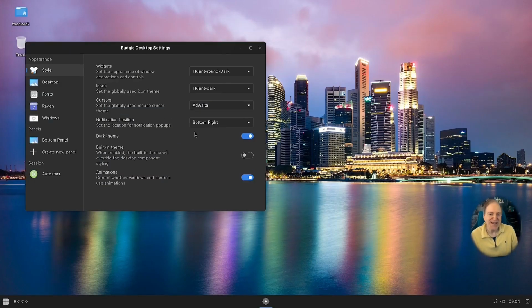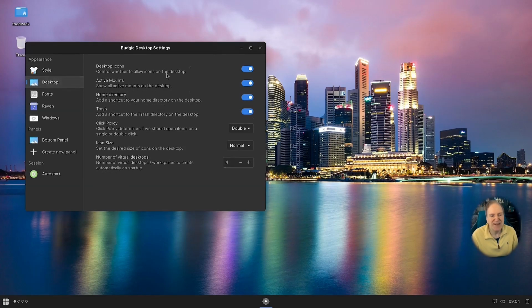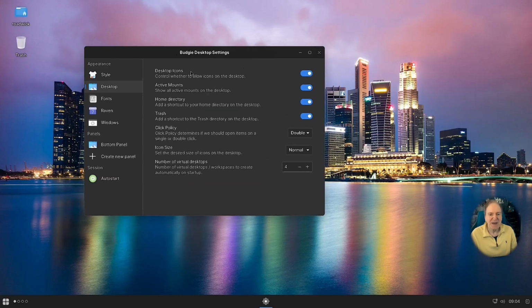And then here's our Budgie desktop settings. Just right-clicking on the desktop gave me easy access. And here we got different items. This is our style. Then we have our desktop settings. So here you can show desktop icons or turn them off. And I'll just slide that over a bit. So here they correspond to these icons. When I shut that off, then you have no icons at all.